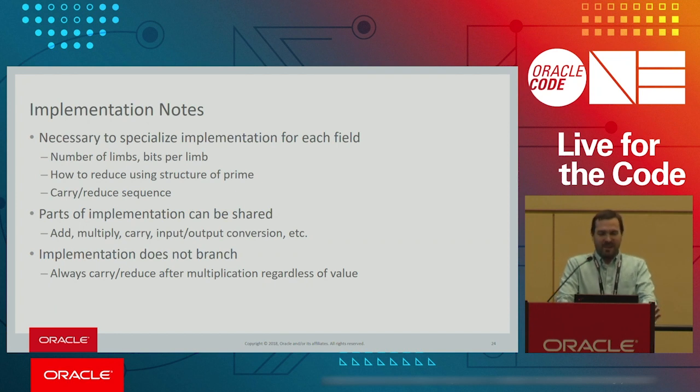So you always carry and reduce after the multiplication, regardless of the value. You never actually look at the values. You just make sure that no matter what the value is, everything's going to be OK.